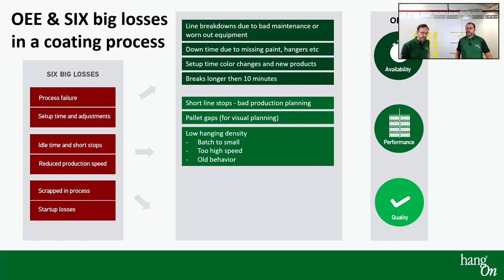And here we should maybe make an important remark that in the six big losses, it says reduced production speed. And what do we mean with speed? Speed for us is the density. So we have bad density, just a few items hanging on the conveyor where you could utilize the height, for example, for much more items. Then of course the speed of the line is also part of it, but it's the total output per hour that is meant by speed. So these three sections correspond to the idle time and short stops and the reduced production speed.